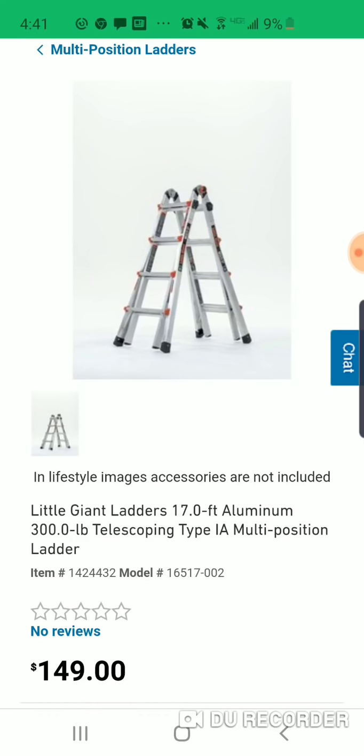17-foot. Guys, these ladders became really popular over the past 3, 4, 5 years. I got my extension ladder probably around 9 years ago, and still awesome. Werner, by the way. And it's a 27-foot extension ladder. But if I was to get one now, it would be one of these multi-position ladders, because they're step ladders, they're extension ladders. You can put them on steps. You can have one side 5 feet, the other side 3 feet.